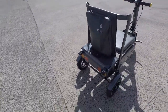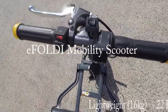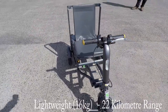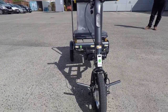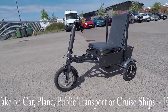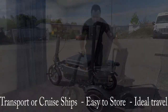Today I'm going to take you through the features and the functions of this E Foldi travel companion scooter. This scooter, fantastic scooter, not only is it a foldable scooter, it actually folds into a chair as well. The weight overall is 16 kilograms and the top range you can get on this is up to 22 kilometers. It has a maximum user weight of 19 stone and folds up conveniently to go into the car. Let me show you how easy it is to fold up.